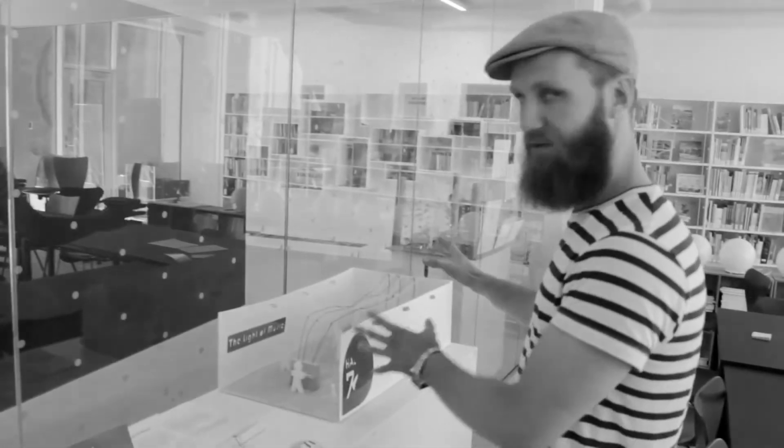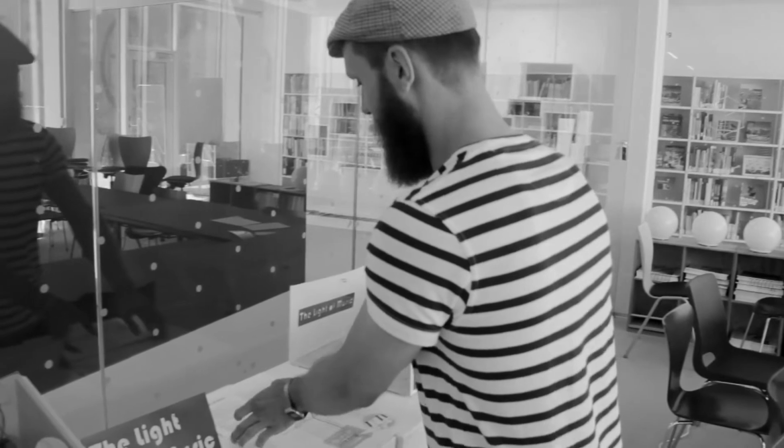This project is called the Light of Music, and it illustrates very well the type of projects we built during the workshop. What looks a bit like some space tech is the functional prototype of the concept, and here is a model of the full-scale concept. And it might be easier if I illustrate it using this.